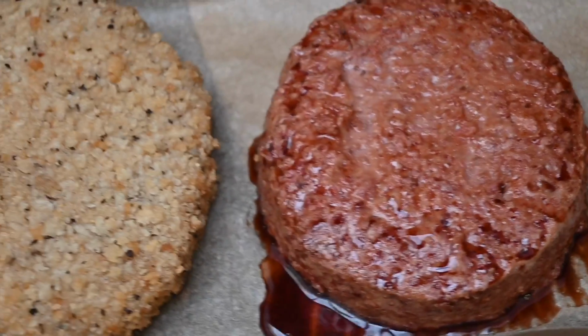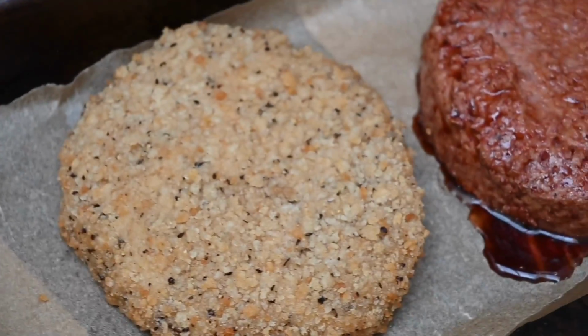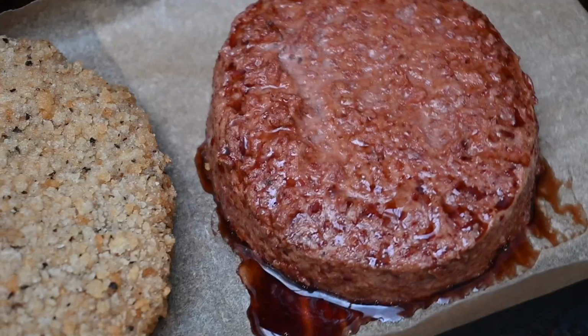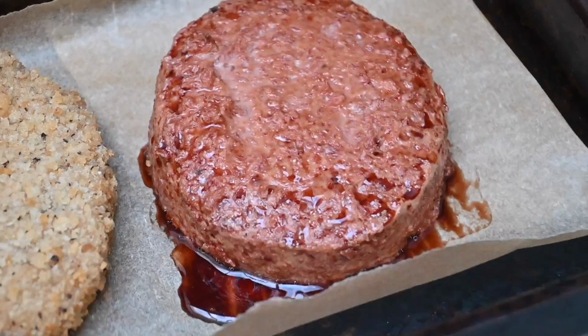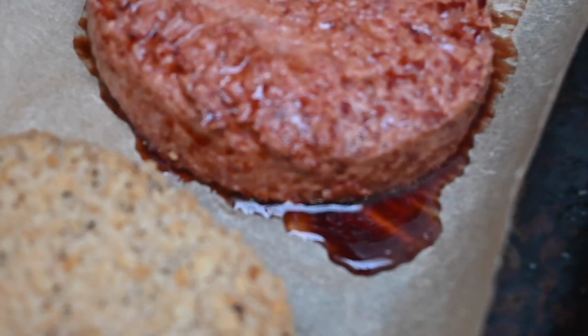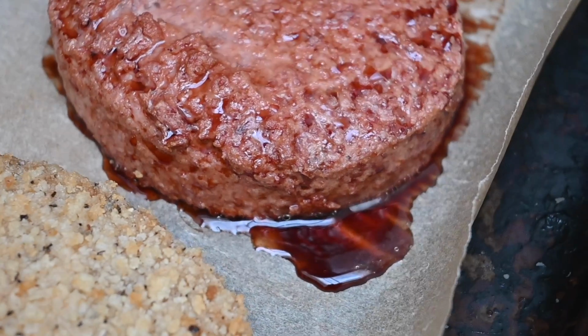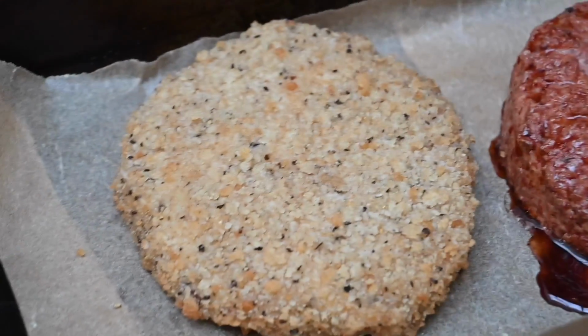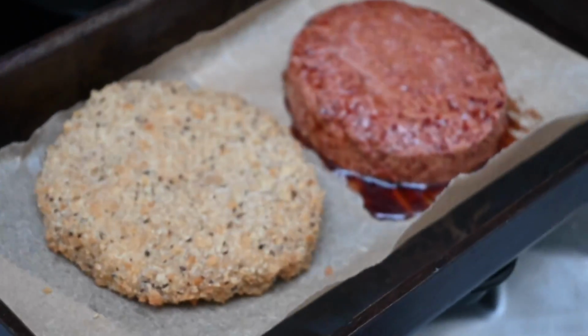So I am now halfway through cooking these bad boys. The chicken burger is starting to brown up a little nicely, and the ultimate no beef burger is starting to bleed a little bit. I don't know what sort of sorcery and science they've magicked up there, but give these both a flip and toss them back in for the last 12.5 minutes in the oven.